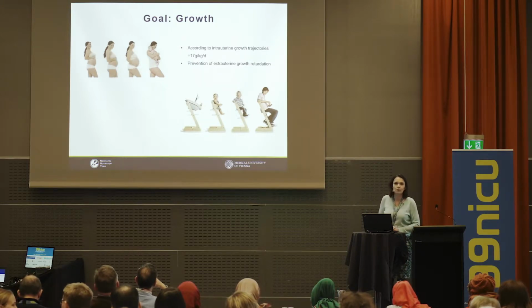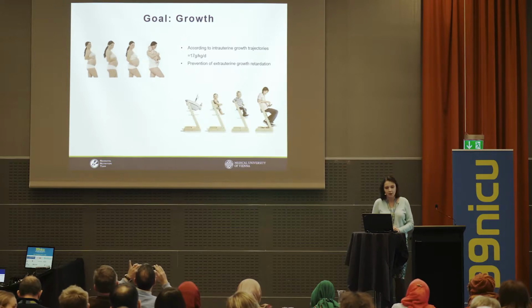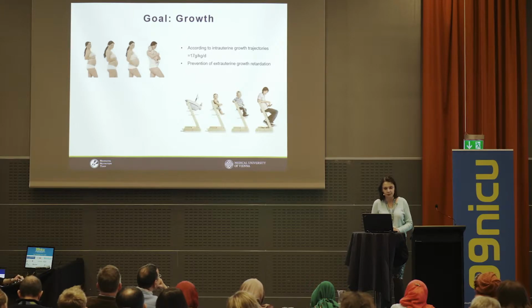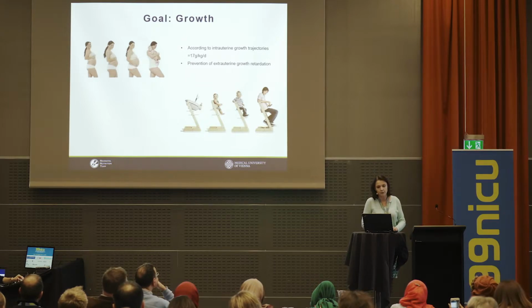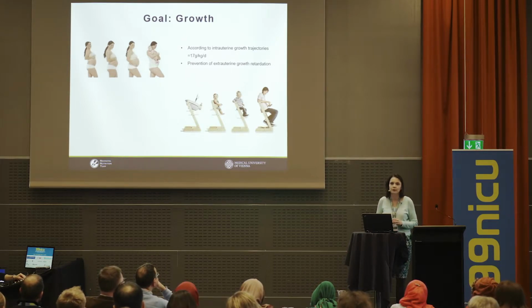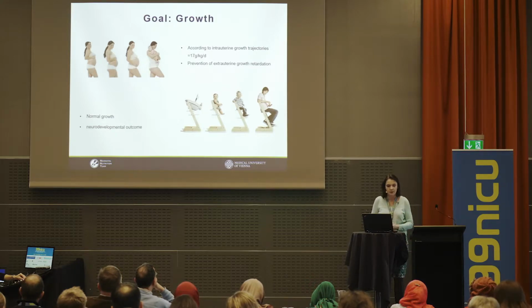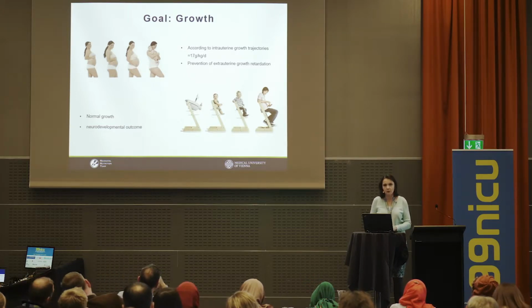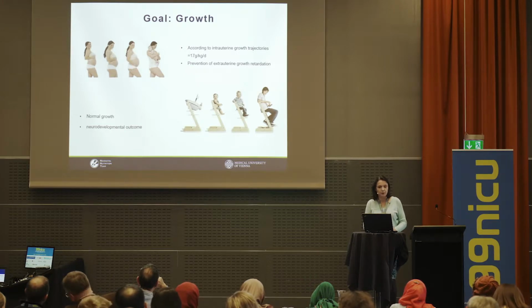So what is our goal? You've heard before that our goal is to establish growth. We want to make the infants grow according to the intrauterine growth velocity, and this is approximately 17 grams per kilogram per day. What we as neonatologists also want to do is avoid extrauterine growth retardation, because this is usually related to poor neurodevelopmental outcome. So our goal is to establish normal growth according to the intrauterine growth trajectories.